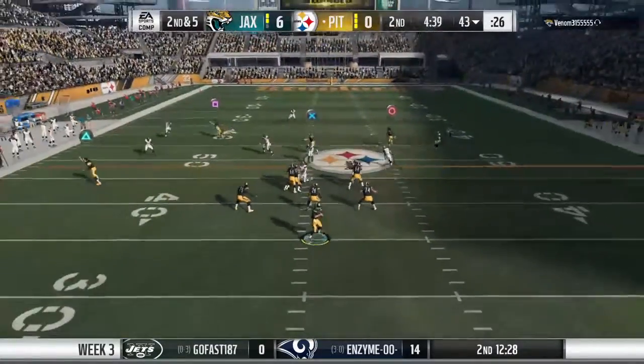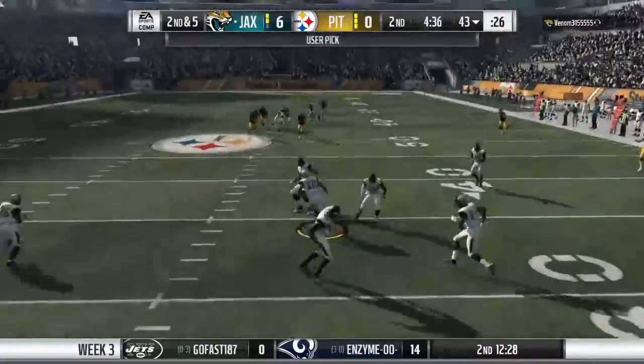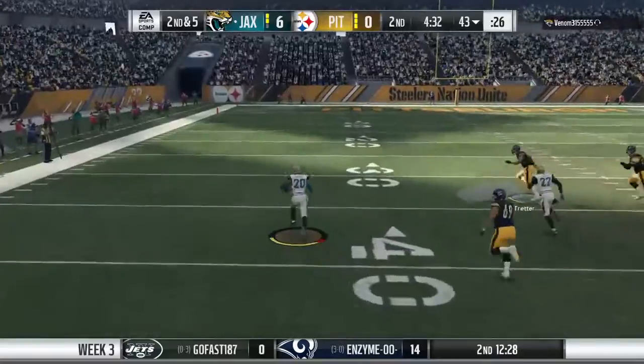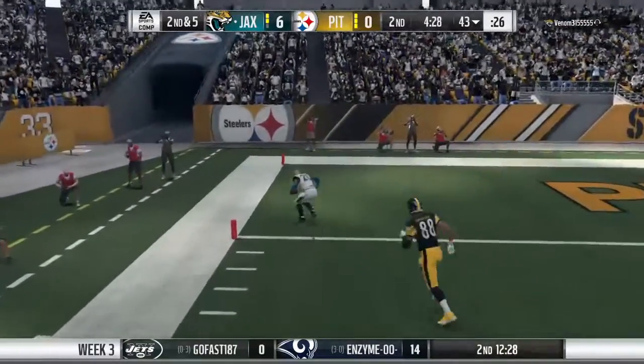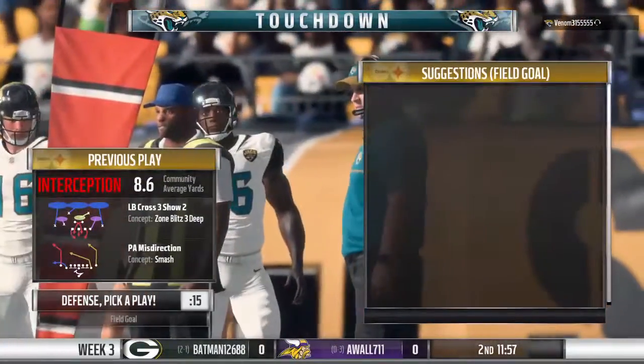They'll fake the give. Now gone. And he fires one that's intercepted. Picked off by Justin Simmons. And he's free going down the left side. It's a foot race. And he will take this one home. It's a touchdown.